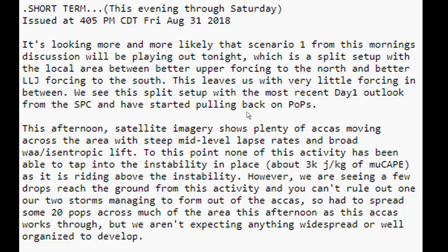Now, this was issued at 4:05 p.m., so this would be something that you could have read ahead of time. It's a forecaster-to-forecaster discussion, so it can be kind of technical at times, as you'll see here. But nevertheless, let's read through it and gauge what's happening. I like to do this after I've done my full briefing. So it says it's looking more like the scenario 1 from this morning's discussion. We haven't read it, but we could certainly go back and read that.